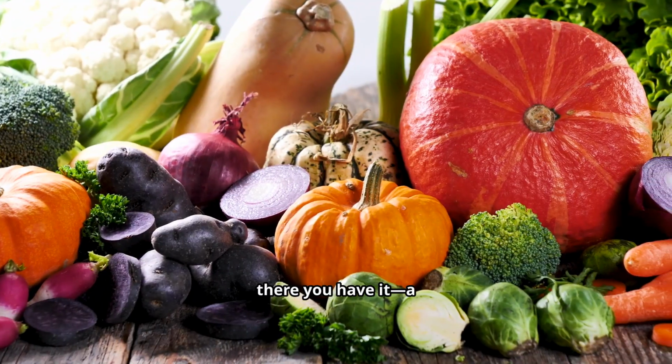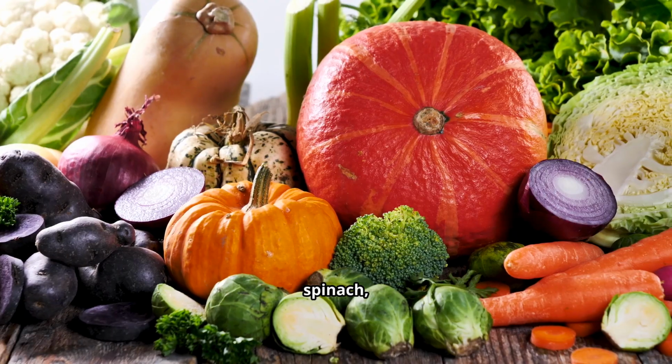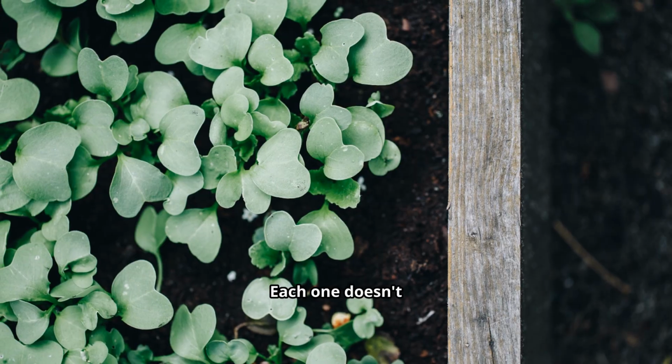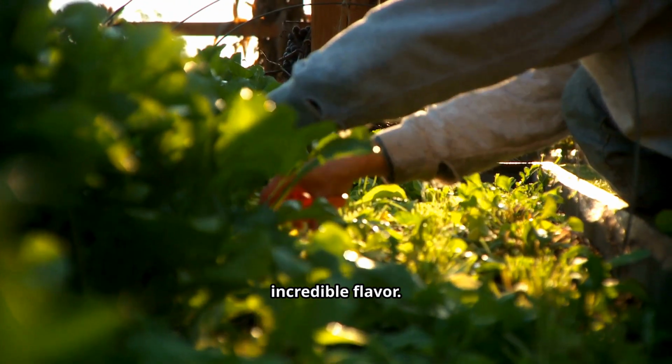So there you have it. A whole new season of possibilities. Kale, spinach, Brussels sprouts, carrots, garlic, Swiss chard, broccoli. Each one doesn't just survive, it can thrive in the cold. They reward us with incredible flavor.